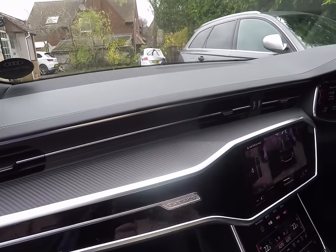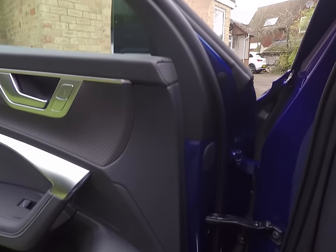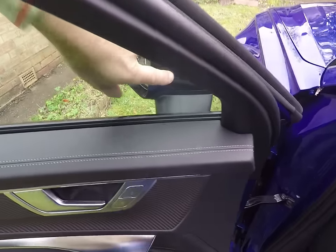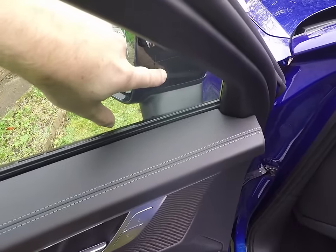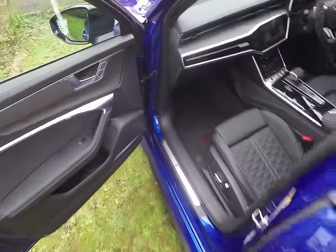And we've got something that's very easy to forget. We've got the city packs. That gives you a load of sensors that protect you when you're driving in the city, or actually when you're driving anywhere really, because you've got the side assist blind spot warning system here in the mirrors, which is really, really cool. So yeah, a total of £6,000 worth of options.